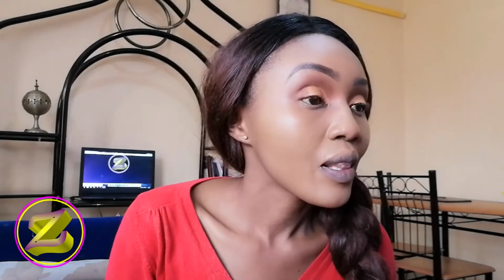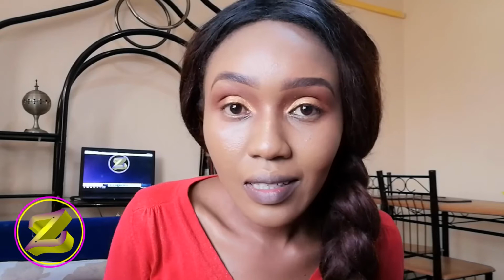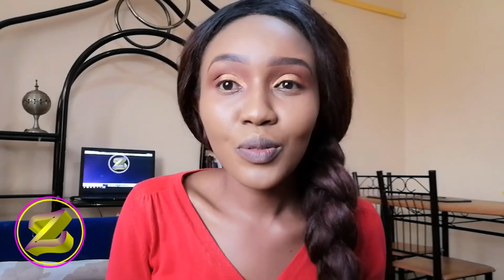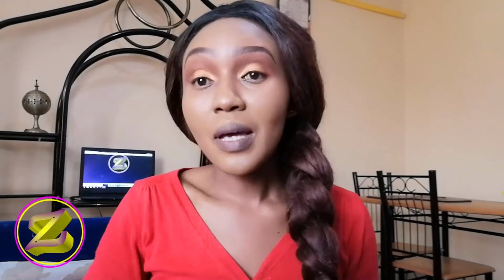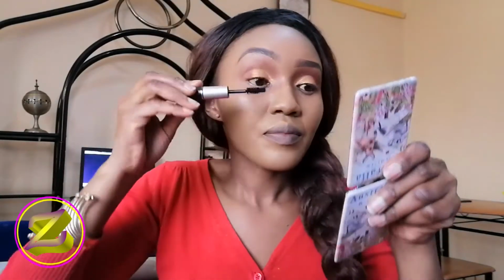That is my final eye look. This is ideal for an everyday eye look, good for meetings, and also for a person like me who wears glasses all the time. So this is ideal. It's not too much, it's subtle, it's neutral, it's calm. I don't do wing liners, but I use mascara. So I just comb my lashes to elongate them.